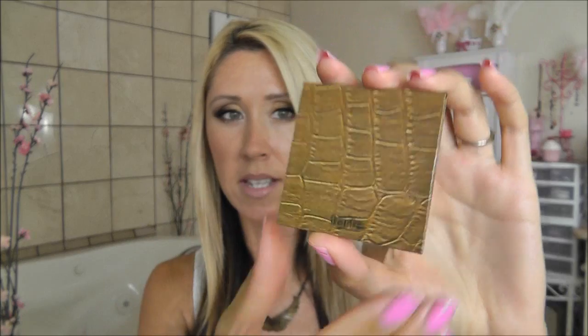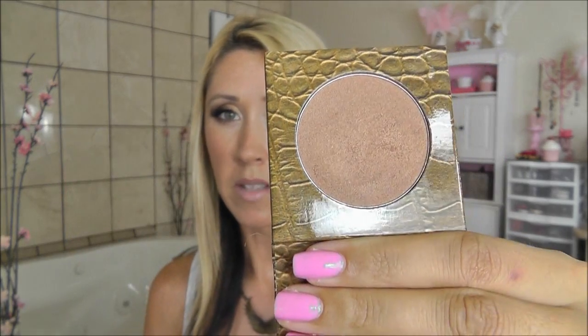Now, while I like to keep my contour matte, I do like a little bit of shimmer sometimes in my bronzers. So I have two favorites here. This is Tarte Park Avenue Princess. This is in deluxe sample packaging, so this isn't the full-size regular packaging. And this does have a bit more of a golden undertone to it compared to the Too Faced, which is slightly warmer. But it's a really pretty bronzer with a gold kind of sheen to it.